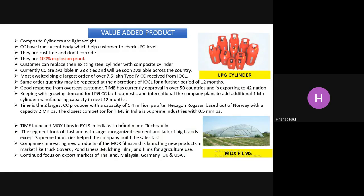Now I move to the most important part, the value-added segment. There are basically four main products, and the first product I'm going to talk about is the LPG cylinder. These LPG cylinders are different from the conventional cylinders we see, because they are made of composite material. The benefits are that they are lightweight, they are easy to carry, customers can check the LPG level, and most importantly, they are 100% explosion proof.